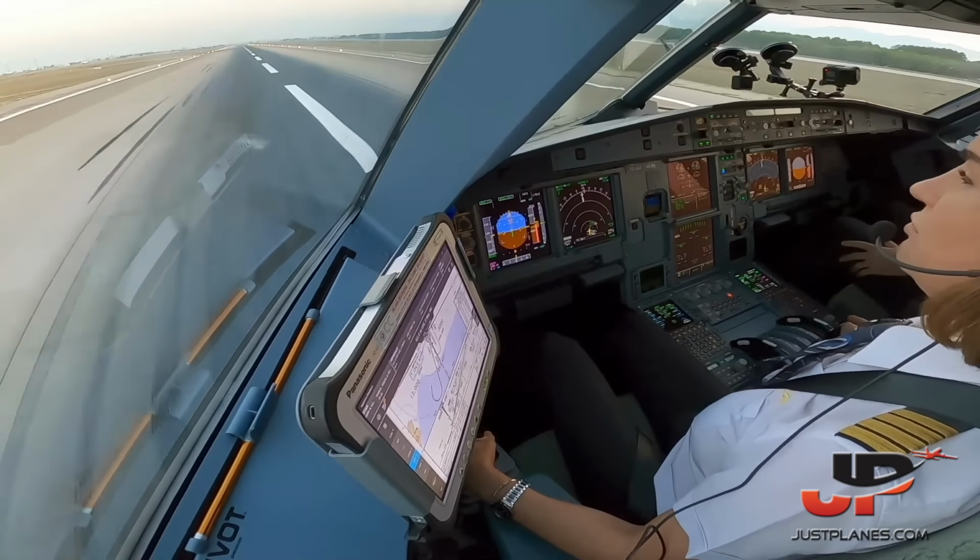Any cloud activity around? 20 miles, 40 miles, maybe? Nothing important. Just clear. Very good. Turkish 9 Alfa Romeo, wind 030 at 1, runway 20 for takeoff. Have a nice flight.